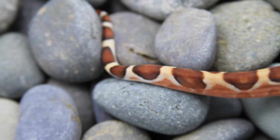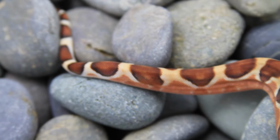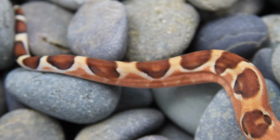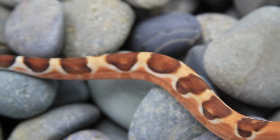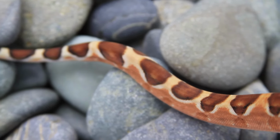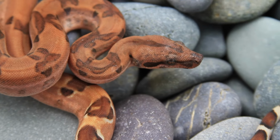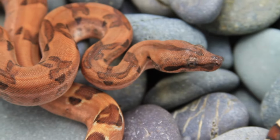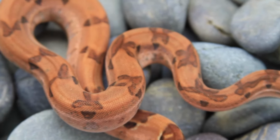And yes, some of these guys are available. So go check out my super moron hypos if you're looking for a real top-notch, top-shelf boa to add to your collection. And hopefully you see one that you like. And of course, these super moron hypos also have the dark eyes like the non-hypo super moron.